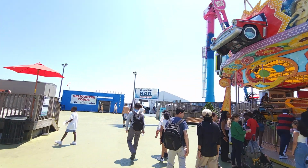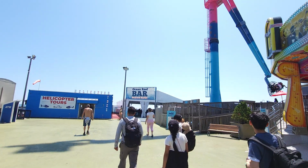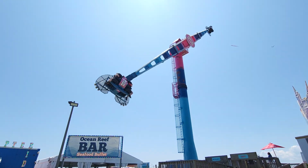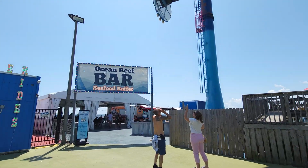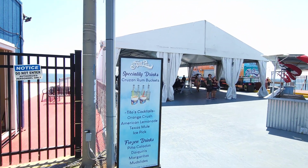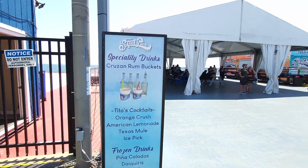So we're almost at the end here. And at the end here you got the Ocean Reef Bar and Seafood Buffet, which gets you pretty much right on into the end of everything. But right here is the giant swing going. So let's walk over here and we'll show you this. Now of course here you actually got some specialty drinks with rum buckets, Tito's Orange Crush, American lemonade, Texas Moles, Ice Pick. That sounds interesting.